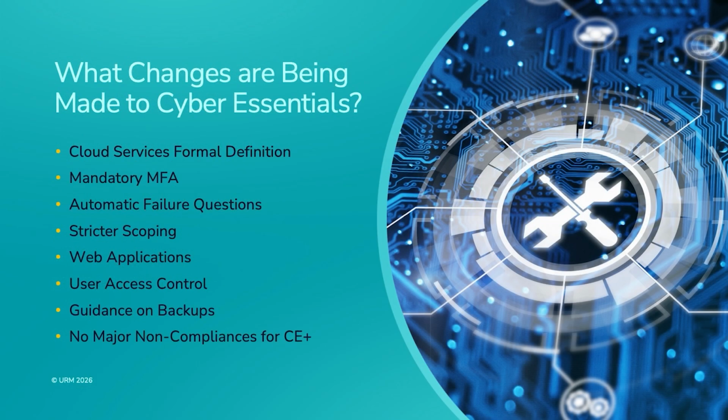Diving into some more details then. Danzell is the new question set. What changes have been made? Again, at a high level, obviously cloud services this year have a formal definition. There's been a lot of confusion about what constitutes a cloud service, what's just a web portal, and whether it's hosting organizational data. So there's a formal definition now, and that ties cloud services in with mandatory MFA. If MFA is available natively or through an identity provider, it must be enabled.